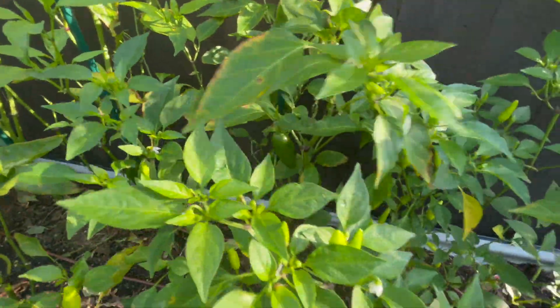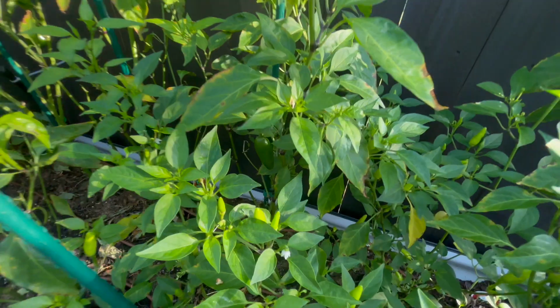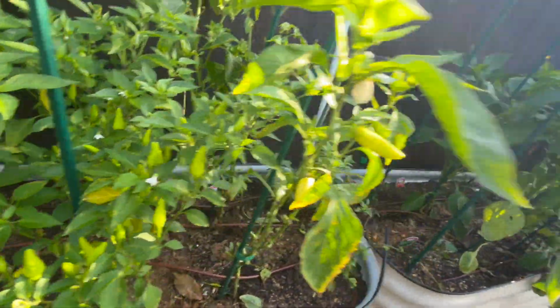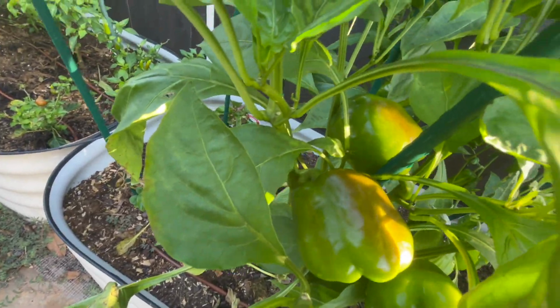These are jalapenos. Oh yes. So here, you can see jalapenos in here. These are more banana peppers, and these are pepper plants. These are just bell peppers. They are coloring up now, so these should be ready. We can actually pick them today.